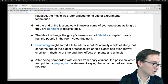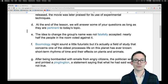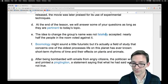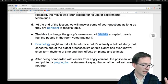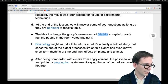All right, now my personal favorite word that I made up today is E. The idea to change the group's name was not falafelly accepted. Nearly half of the people in the group voted against it, okay? So falafelly, obviously, is an adverb because it's modifying accepted. And again, lots of good stuff coming in. Selma says fully, Muhammad says totally, Eduardo says completely. What else do we have here?